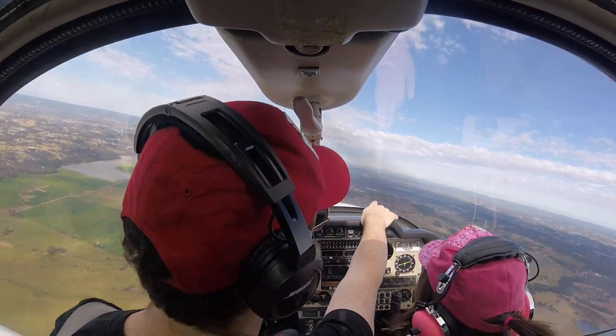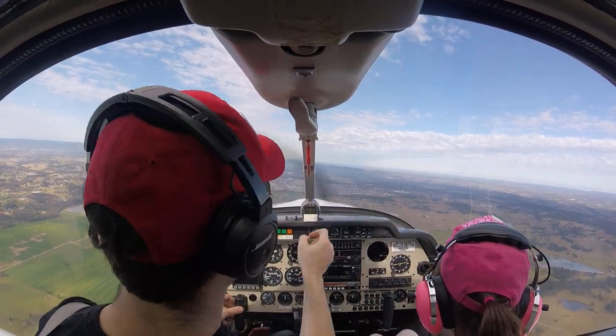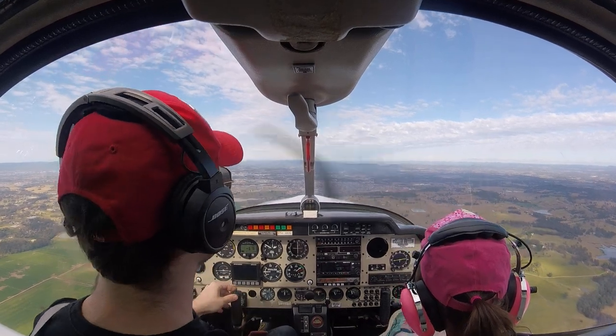There's Camden Airport over there. You can barely see it, where there's no trees over there. If you watch, it'll get bigger when we come closer.